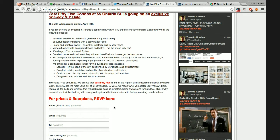But it's reasonable to assume that a 600 square foot unit will get $3, maybe $3.25 a foot. As much as the city grows, the construction pace is still slower than the amount of people coming here. So there's a shortage of units, and people will pay for them because there's just no other option. Everybody wants to live in a nice, brand new, sexy designer building. Nobody wants to live in an old building with popcorn ceilings. It's just how it is. That's why you get the appreciation, you get the rents.